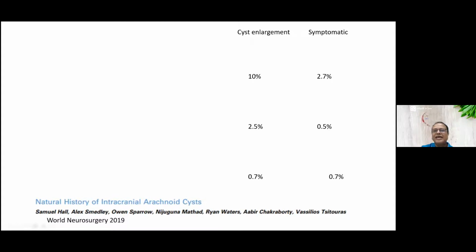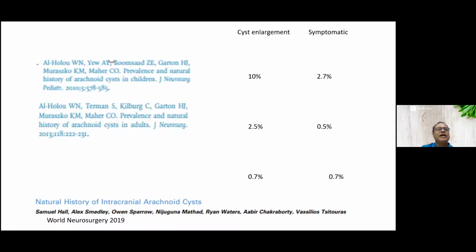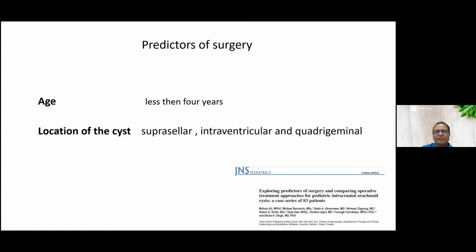Now, the natural history of cyst enlargement has been given as different by different authors. Dr. Al-Holu has said that the chance of cyst enlargement is 10%, whereas in another paper they have said it is only 0.7%. But what has to be remembered is that the chance of being symptomatic at follow-up is almost 1 to 3%, and the chance of cyst enlargement ranges from 1 to 10%. Now, what are the predictors of surgery, or which cysts, when you see the first scan, are likely to increase or need treatment?